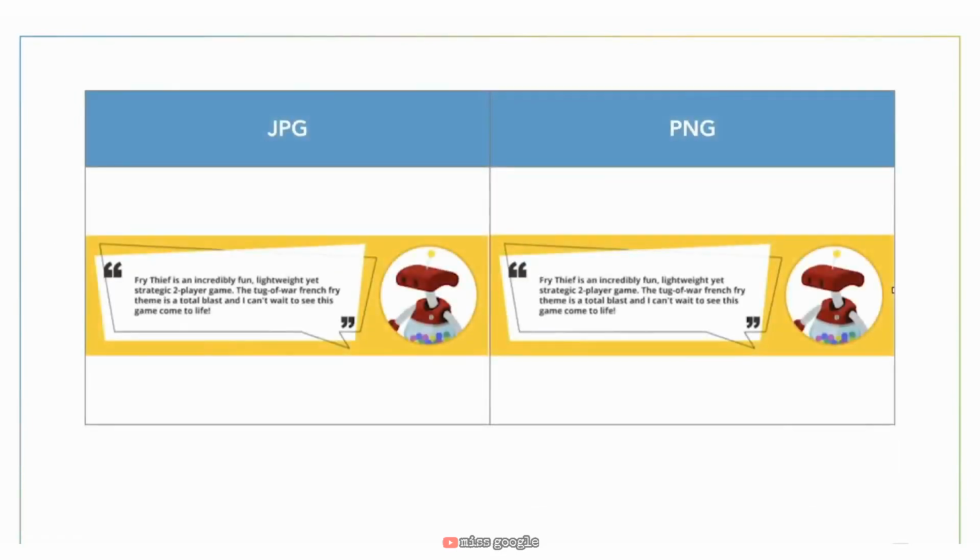Let's take a look at another example. Which of these files do you think is larger? Left is JPEG and the right is PNG. How many of you expected the JPEG to be lowest again?